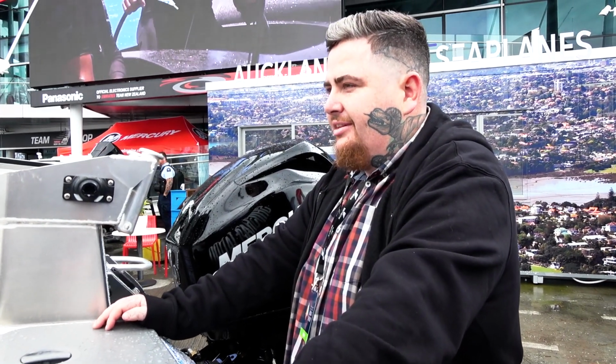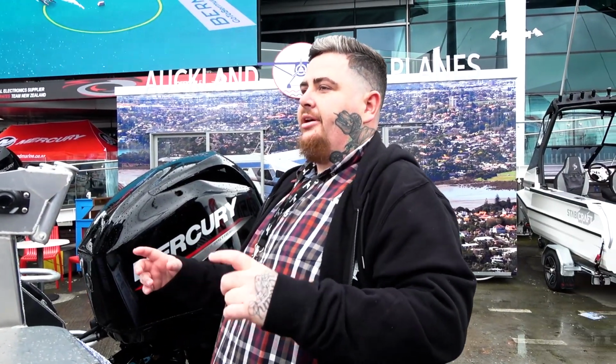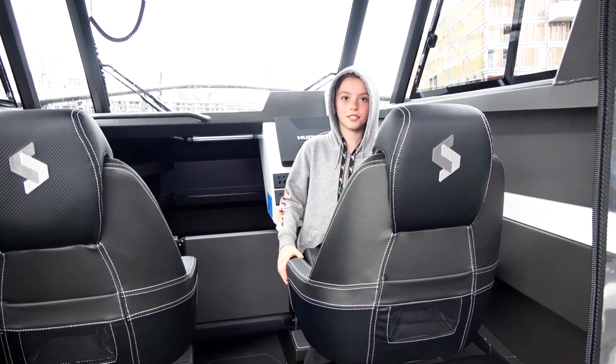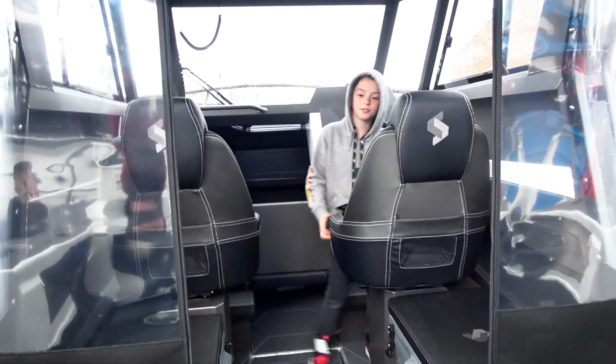So yeah, this is definitely right up there. And I think because I'm specifically looking for a small boat, I don't really want to get a little boat that's designed like a big boat. This is really well thought out for that small boat fishing. Is this an Ultra center cab? It's a center cab. And show us why center cab's awesome.